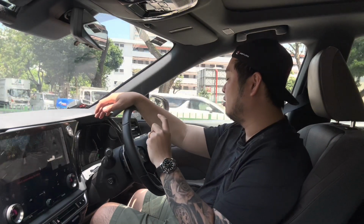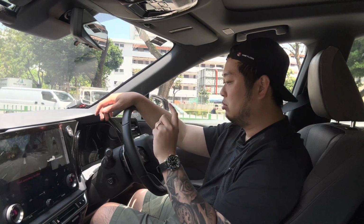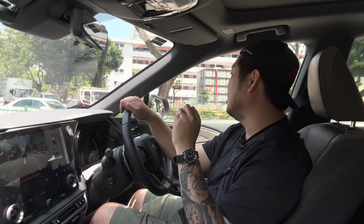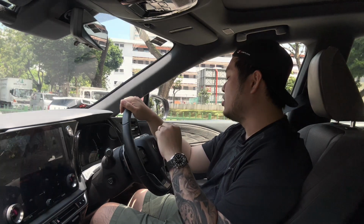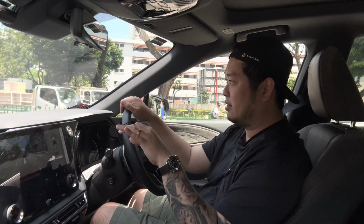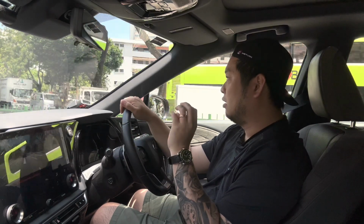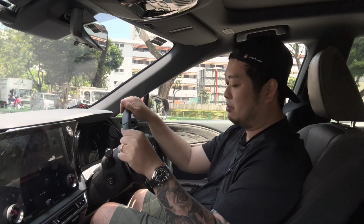How there is a difference though is largely down to the transmission of choice in the Lexus RX. So generally speaking, if you look at the entire lineup, in Singapore specifically, the Lexus RX is only offered as a hybrid. There are no more petrol-only variants of the Lexus RX that are being brought into Singapore.